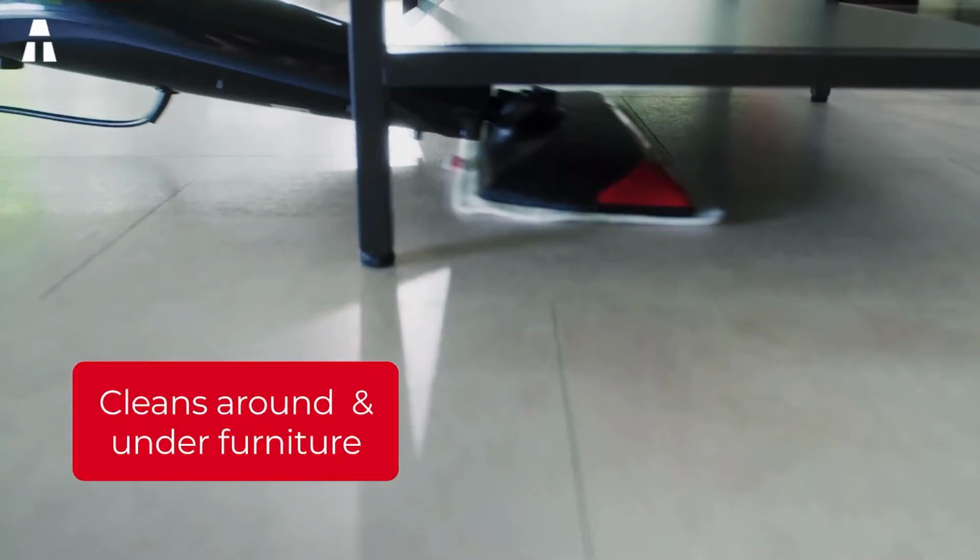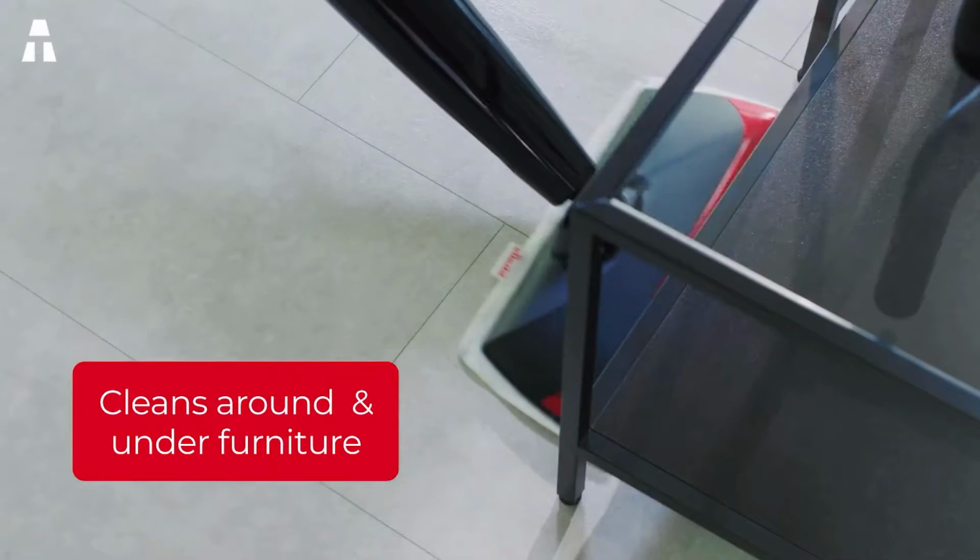The cleaning is done with steam and without detergent or chemicals. Its steam flow is also adjustable. This allows you to adapt the cleaning intensity to the type of floor you're working on.